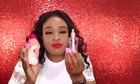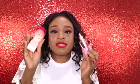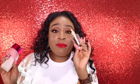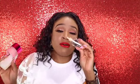So I like to put these in my bathrooms. It's empty, that's why I bought more. But I put these in my bathroom. They smell really good. They make your bathroom or whatever room you put it in smell amazing.